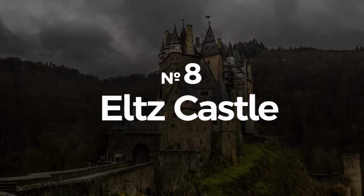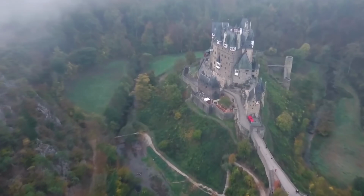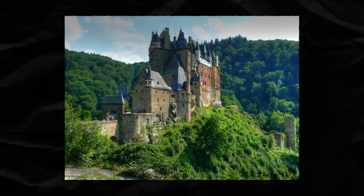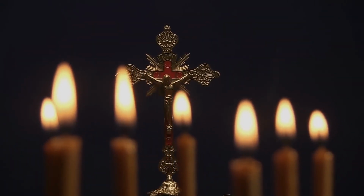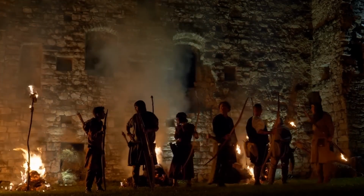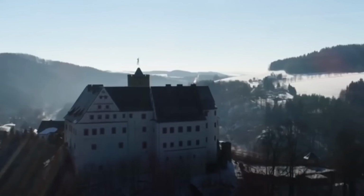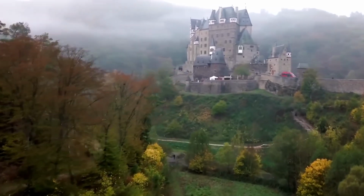Number 8. Eltz Castle. First constructed in 1137, Eltz Castle rises dramatically from the German forest near Trier. The Romanesque castle was home to the Holy Roman Empire and the lords of Eltz. This royal family opposed the rule of the local archbishop, and the diocese began a siege that lasted 2 years. In fact, this hardy castle has survived many battles, but it still maintains its beauty and stature almost 1,000 years later. Like most modern castles, Eltz is now a museum.